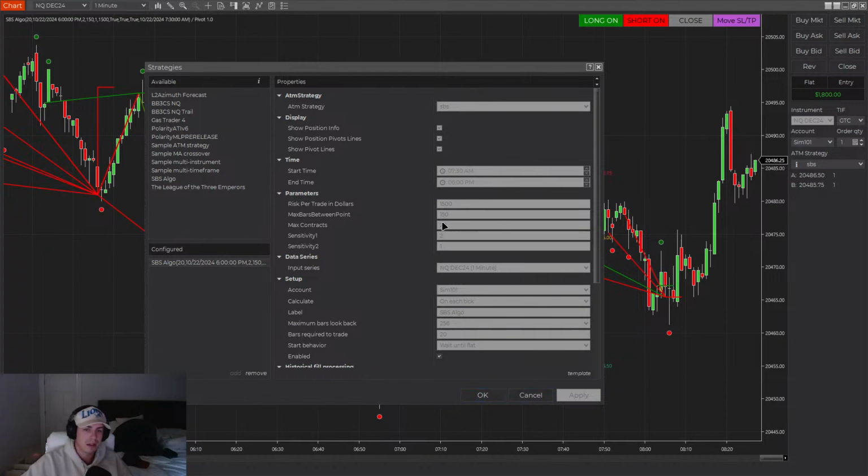We also added max contracts. So if it tries to take a trade, let's say you have your max contracts at 4, and it tries to take a trade with 5, it won't place it. So keep that in mind.